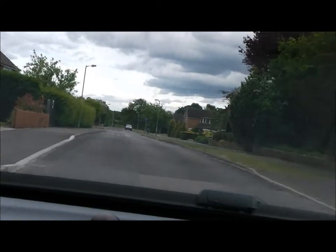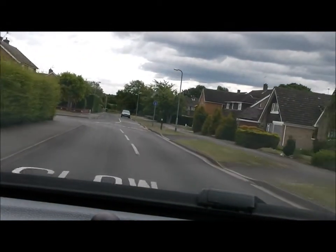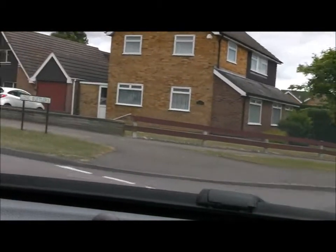And you didn't cut the corner, well done. Okay, I'm happy with your mirrors. We're going to turn left. And turn left here, please. Sorry, the road just bears round to the left. So I'm happy with your mirrors now, so I'll leave that to you. I'll just keep an eye on you.